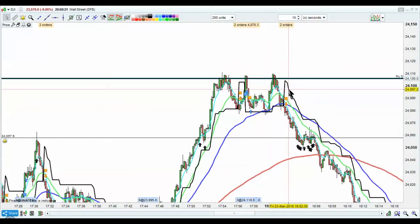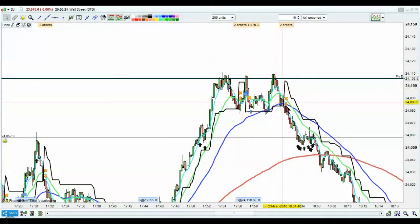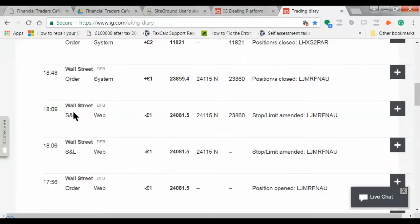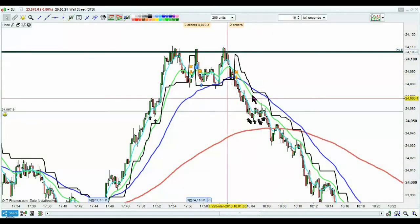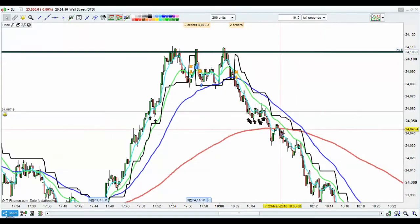Yeah, so you can see the price rallied all the way back up to pivot, and what I did is I waited and then I sold it as the price went through this area here. You see there? So that's where I sold, and I'll just show you again. So that was 609, and I sold at 24081. And what I did is I put in a limit order at 23860, so that I could bank 221 pips there. So I sold there. That's the great thing, you can see the timings of the trade. Sold there, and you can see then what happened next.